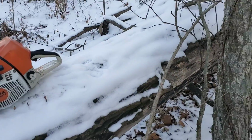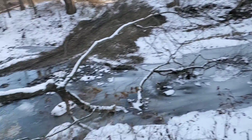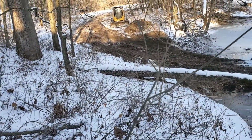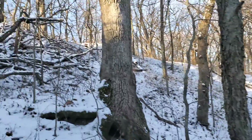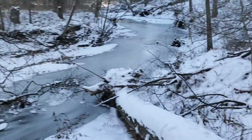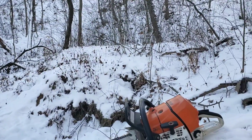So we'll probably have to winch it out before we get these two over here, because I was looking at this, walking up in here, trying to figure a good angle without having to go up on top of the hill to get these logs, which we might have to go up on top of the hill anyway. We'll worry about that when the time comes.